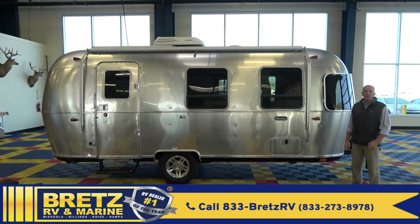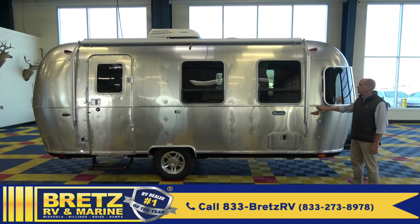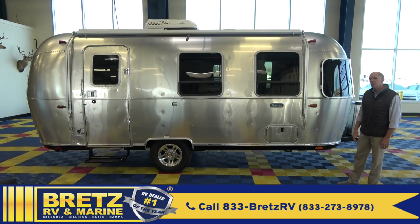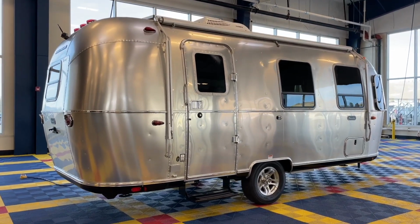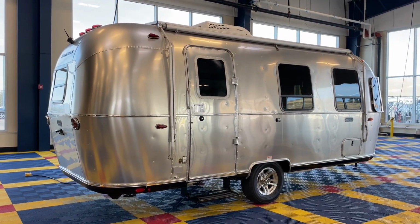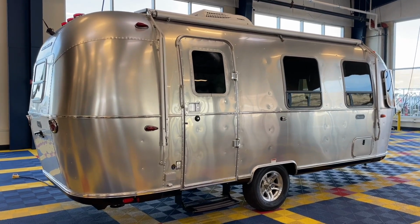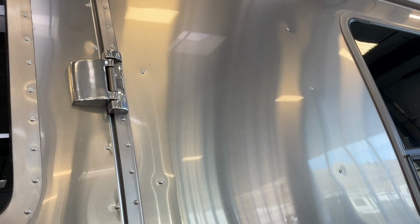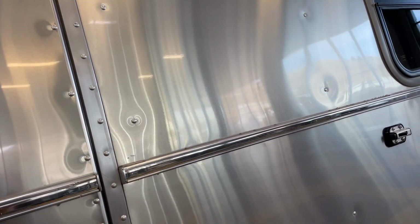Hi, I'm Dave with Brett's RV here in Missoula, Montana, and today we're going to take a quick look at the 2022 Airstream Bambi 22 FB, or front bedroom. I'm just talking about Airstream a little bit, widely known as the best quality in the whole industry, and a big part of that is all aircraft quality aluminum construction, fully riveted, so no screws that are going to loosen up over time. And this aluminum has a UV and scratch resistant coating over the entire body, designed to last a lifetime, and they usually do.